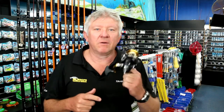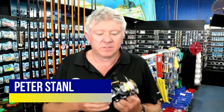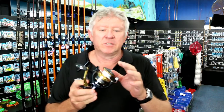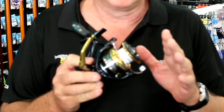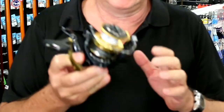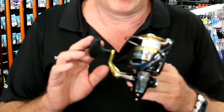I think today I'd like to talk about the new Shimano Nasci reels. These reels were released in 2016 at the After Trade Show. And what I really like about these reels is their appearance. They look awesome. They come in sizes from 1,000 to 5,000. They have 4 kilo of drag in the 1,000, and this model here, the 5,000, has 11 kilos of drag.